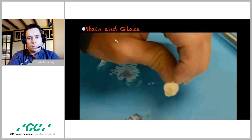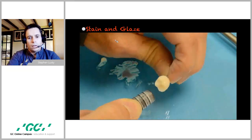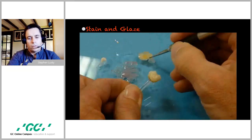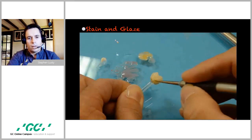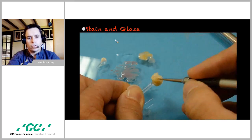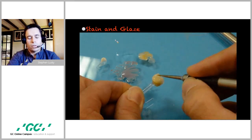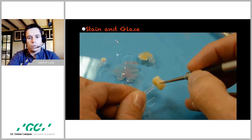So I coat everything with the liquid that comes with the kit, and then blow it around so it's evenly coated, and you find that this shade mixed with neutral goes on really easily. So it's no longer streaky like I found it was when you put the neutral on first and then massage the color into it.